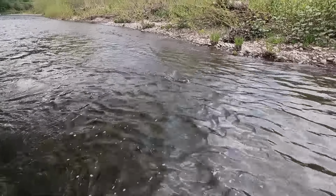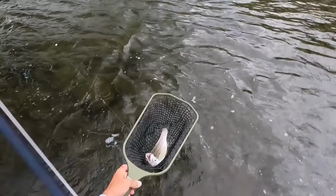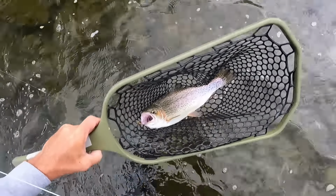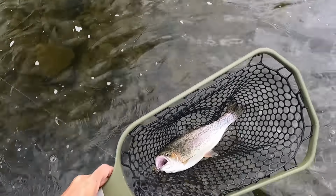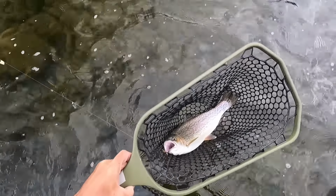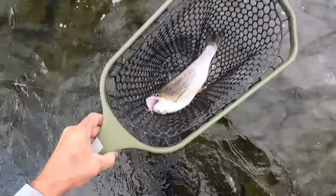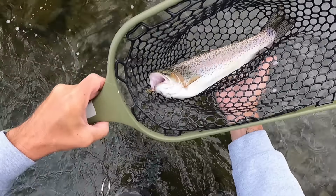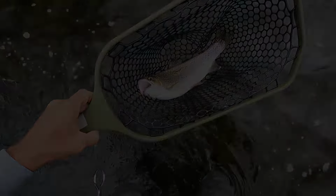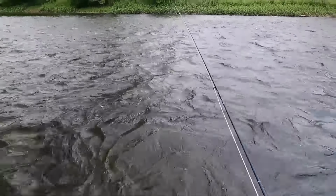Nice, nice. Nice, decent sized rainbow. Okay, nice. Look at that. Put 14, might hit 15. Yeah, baby, on the big ginger nymph. I think it's the third or fourth one that boy's got today. Okay, take him off. Look at that. Awesome, nice wide fish. Okay, guys, let's get back at it.